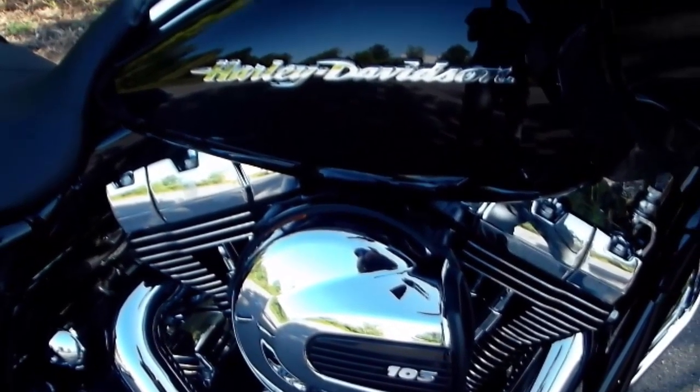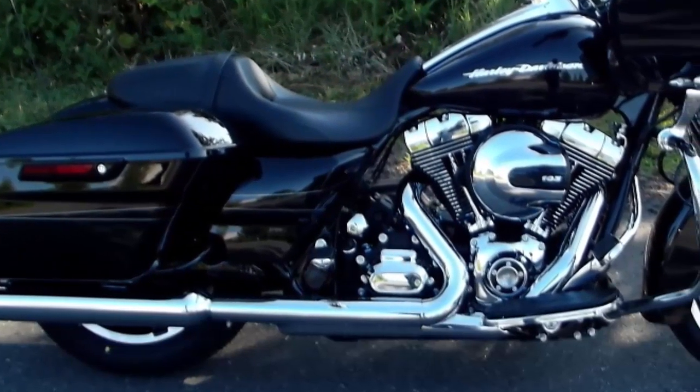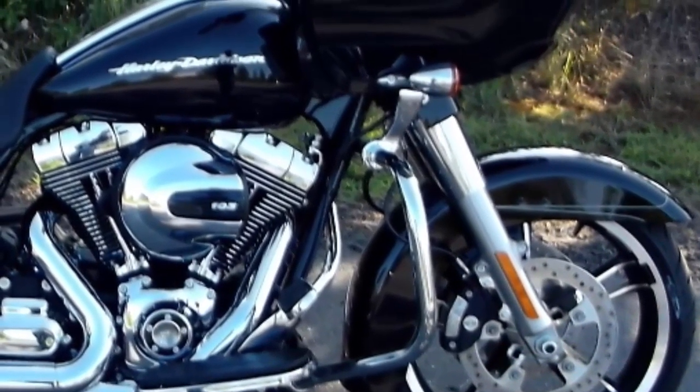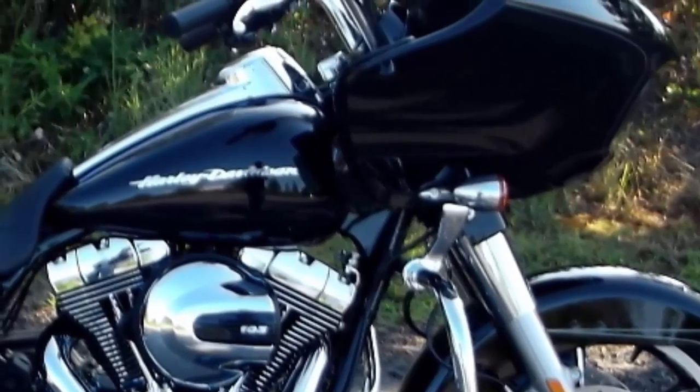6-gallon tank getting 42 miles to the gallon. Laden seat height of 26.1 inches. 26 degrees rake with a stiffer front end. Larger 49 millimeter fork diameter and retuned damping for a smoother ride.